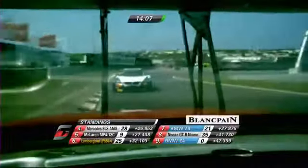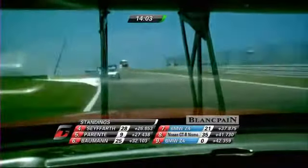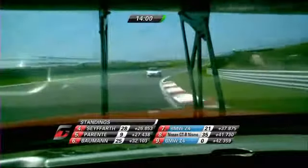Into the Hugenholtz corner. You can see how much the BMW closes up through the corners. And then in the straights, you'll see the Nissan just begin to edge clear. And that's the frustration for the BMW Team Brazil squad.